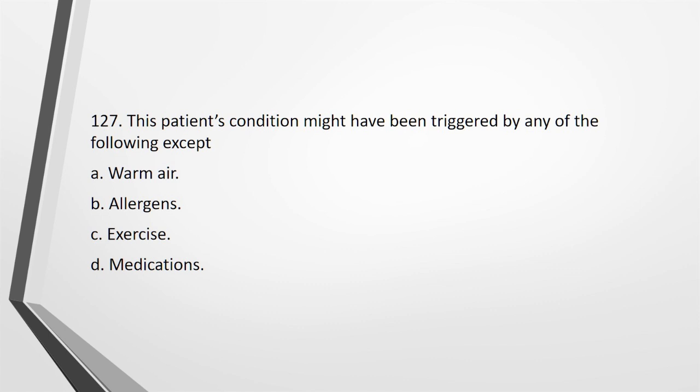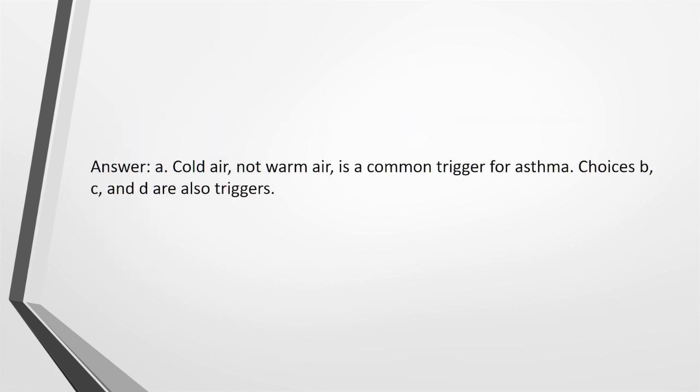127. This patient's condition might have been triggered by any of the following except A. Warm air. B. Allergens. C. Exercise. D. Medications. Answer. A. Cold air, not warm air, is a common trigger for asthma. Choices B, C, and D are also triggers.